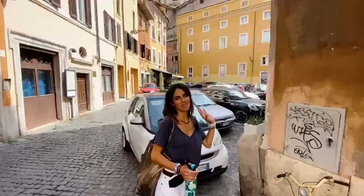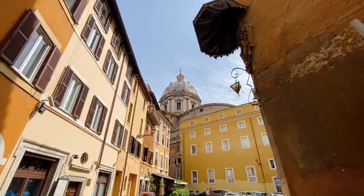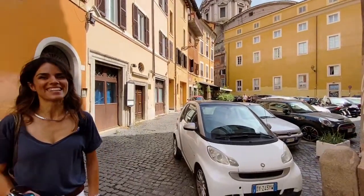Yeah, and this is one of my favorite corners to take pictures. This is just really, really cool. And yeah. Rosaline says I'm early today. Yes, indeed I am. Yes. Because I have a lot of people.